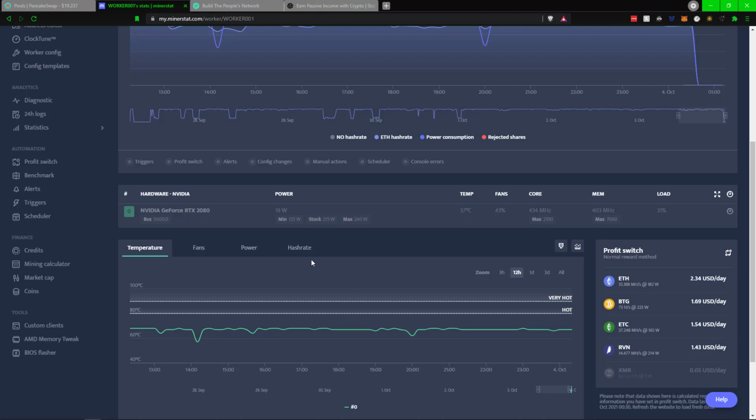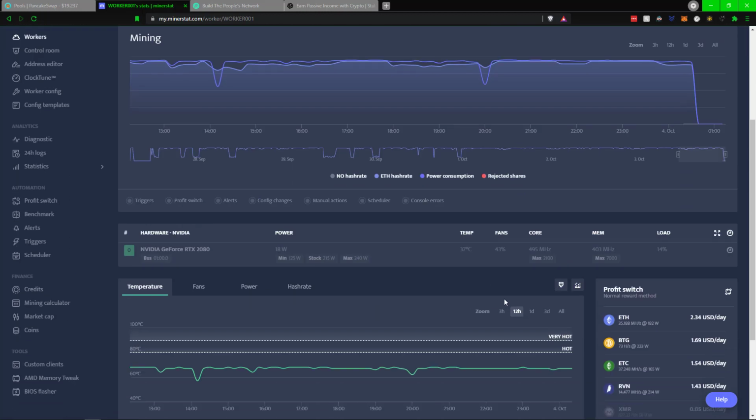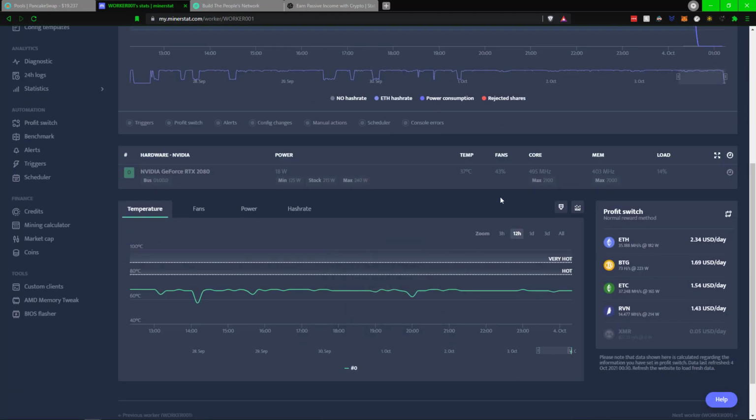One big thing it has is if you only have one miner, it's free, on your computer. But it also has a profit switcher, so whatever's profitable at that time, it will mine for that. One big thing I want to note though is Ethereum.